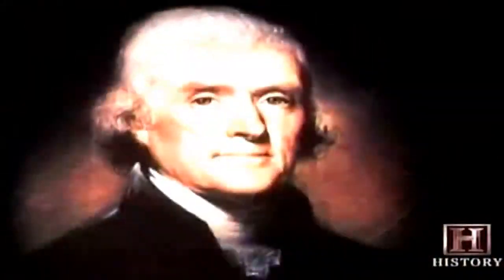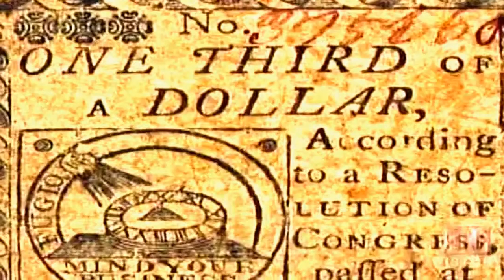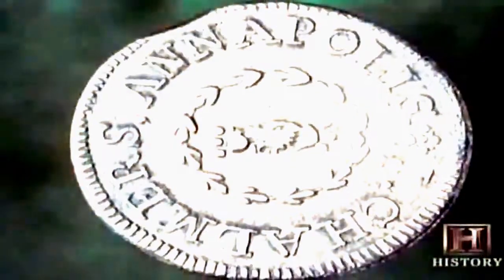When Thomas Jefferson became America's first Secretary of State in 1789, the new nation's monetary system floundered in chaos. No unified form of currency existed. The individual colonies circulated a wide variety of bills and coins. And that was only part of the problem.